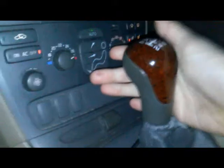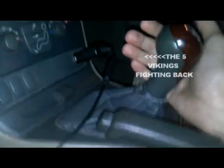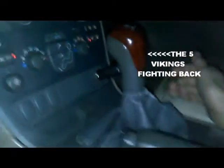Another flaw is that window doesn't work sometimes. Another flaw that I remembered is whenever I put it in second gear, it makes a weird clunk noise. As you can hear, it makes a weird clunk and then it slams back.